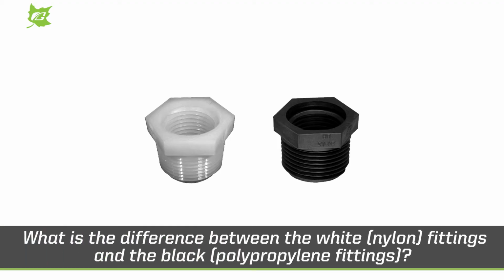Now that your customer is interested in the product, we will teach you how to answer the most frequently asked questions. The likely first question is, what is the difference between the white nylon fittings and the black polypropylene fittings? Both materials have virtually the same chemical and strength characteristics. Basically it comes down to personal preference. However, nylon is hygroscopic, which means it must absorb moisture to reach its full strength capabilities. Polypropylene is not hygroscopic.